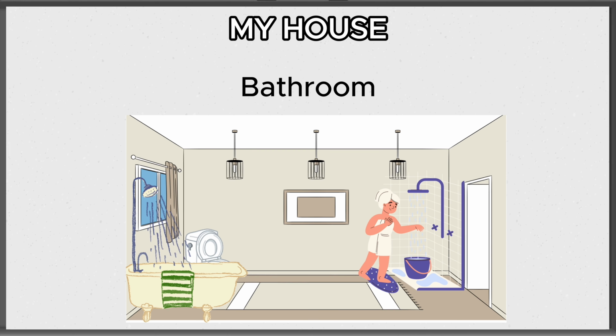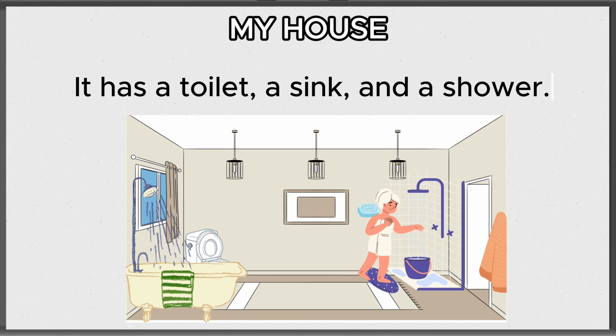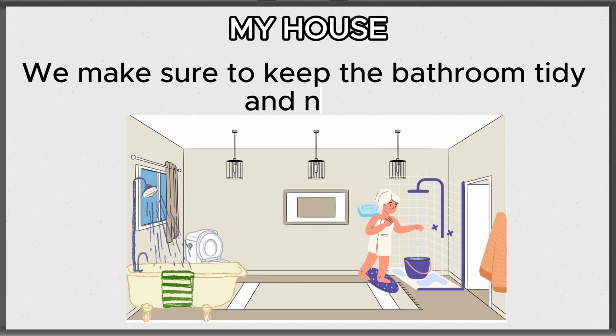Bathroom. The bathroom is small but clean. It has a toilet, a sink, and a shower. We keep our towels and soap there. We make sure to keep the bathroom tidy and neat.